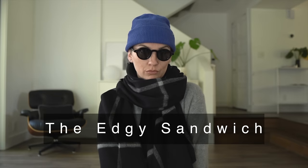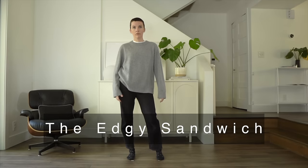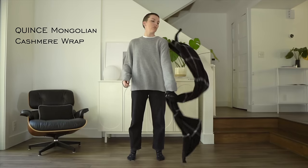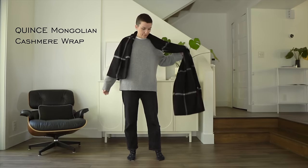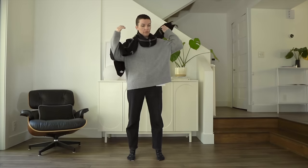Is one of my favorites, and one you guys have seen me use many times and talked about, and that is the edgy sandwich. Ultimately, create just a really nice classic base outfit, core outfit, and then you can just bring in that edge, sprinkle in that edge right at the end, or bring in that tie-in to refine the outfit, which I also think just gives it a little bit of edge.